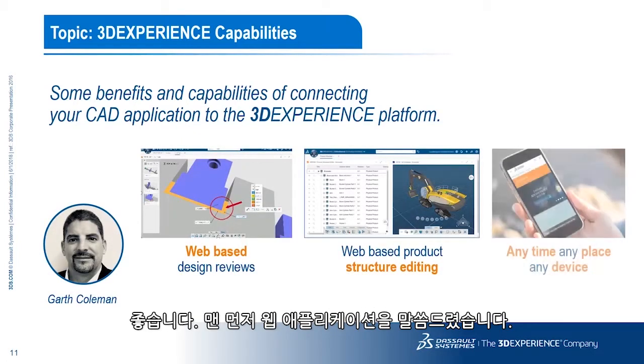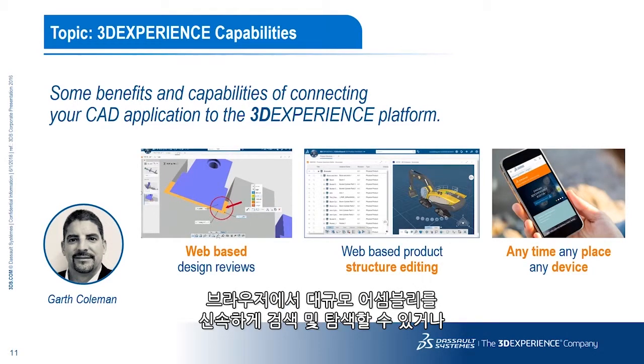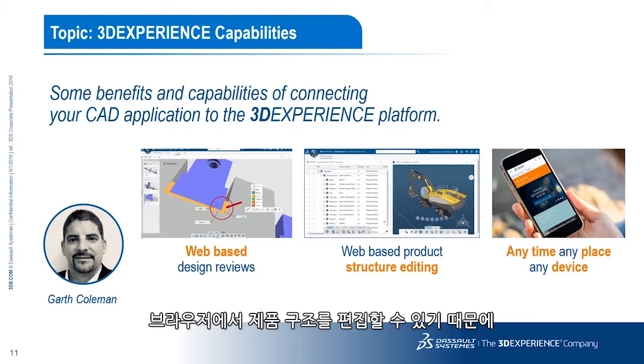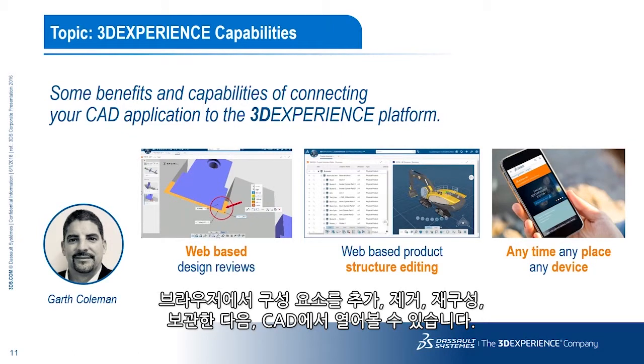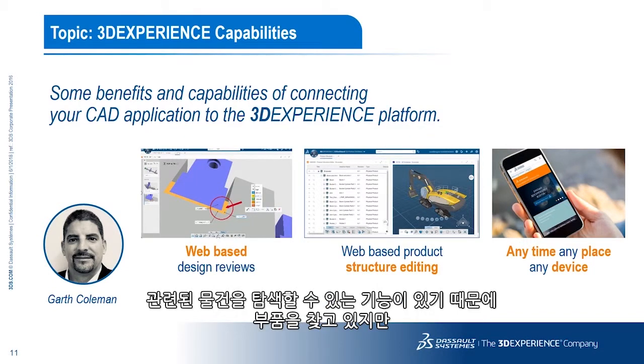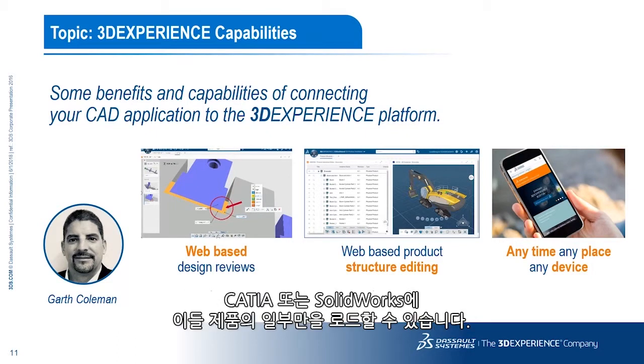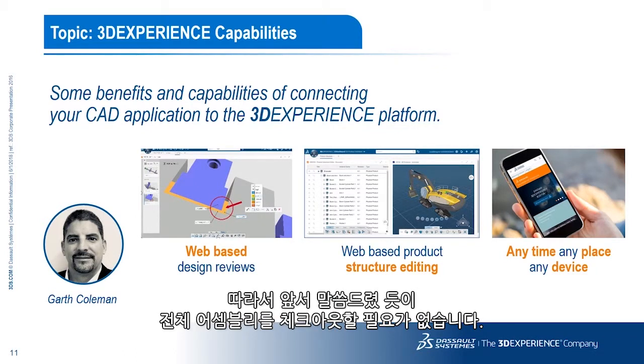Okay, so first and foremost, I mentioned these web applications, and let me start there. You can rapidly navigate and explore very large assemblies in a browser, or even edit the product structures in the browser, so you can add, remove, restructure, and reposition components, and then open things up into CAD. That's a really powerful capability we're offering. There's also the ability to explore related objects. If I've got a part but want the parts around it, I can do a volume query on the web, and then load only a specific subset of those products into CATIA or SOLIDWORKS without needing to check out the entire assembly, like I mentioned before.